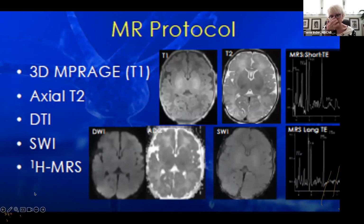So when you open up your scans, you're going to see various nomenclatures, but they're always going to have T1, T2, some sort of DWI or B1000 or something like that, an ADC, and an SWI.